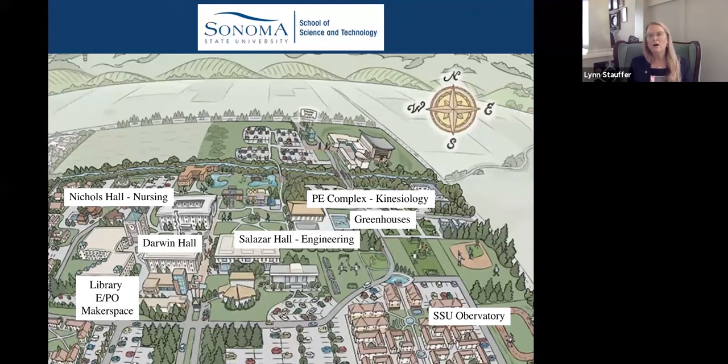But we also are in Salazar Hall for engineering. We're over in the PE complexes for kinesiology, nursing is in Nichols Hall. And we also have the education and public outreach group in the makerspace over in the library, as well as an observatory, greenhouses, all of these pieces.